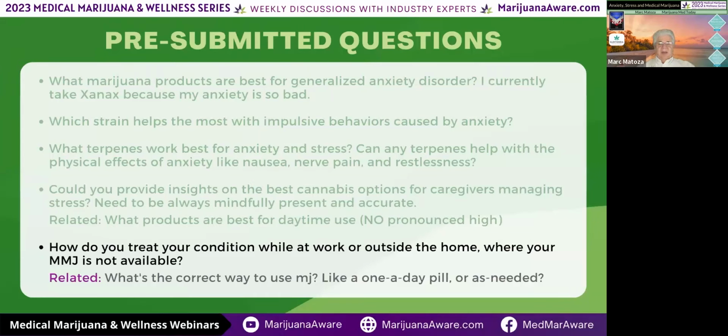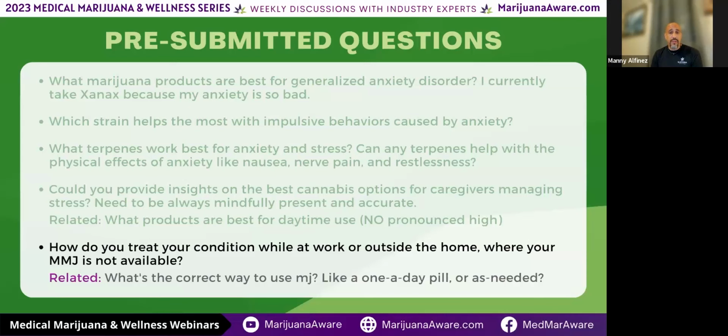And I think, again, I'll go back to look at the onset time, and look not only the onset, but the duration time. How long does it actually work? And this is where things like gummies and sublinguals come into play. Absolutely. And the related part to that is like 1 a day pill or as needed. Typically is going to be as needed.